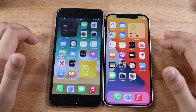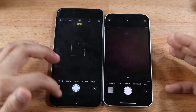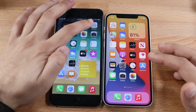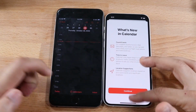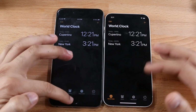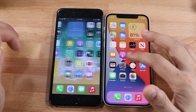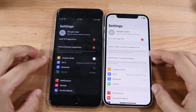We can do some minor apps, too. We can do Camera, 3, 2, 1. And again, almost fully loaded on the iPhone 12 by the time we open it up. We can do Calendar, 3, 2, 1. And even just a small app like that, faster on the iPhone 12. Clock, 3, 2, 1. Again, faster on the iPhone 12. I really want to do Settings, 3, 2, 1. And notice even these smaller apps, these system apps, are faster.